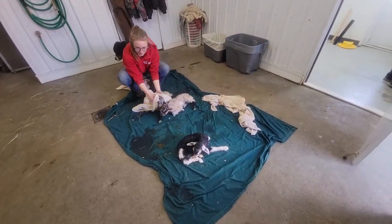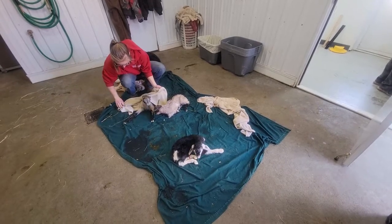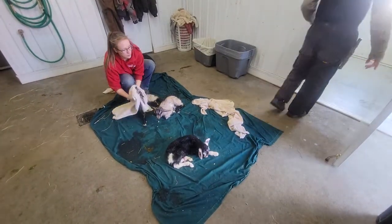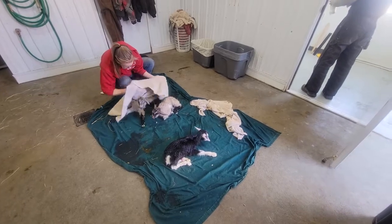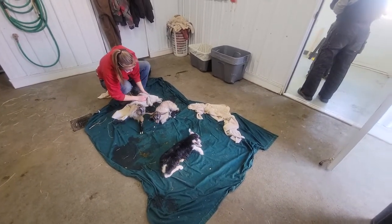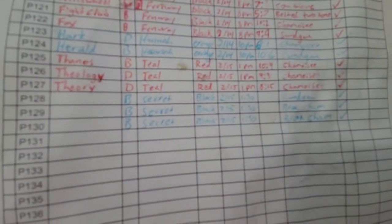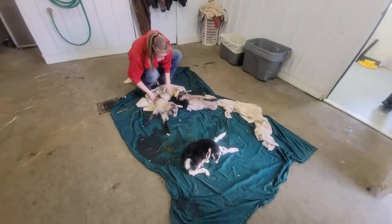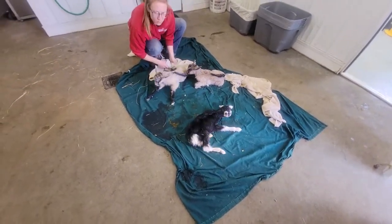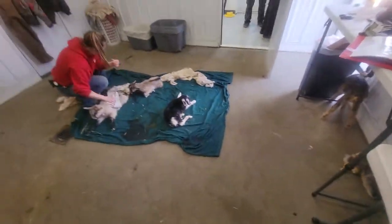And we will need weights on these guys. Alright, so there's all their information written out, except for their weights and their names, which obviously we don't know yet. The white legged one. The smaller one. Alright, we'll go ahead and get some weights going on these guys.